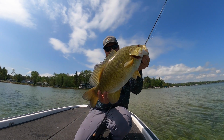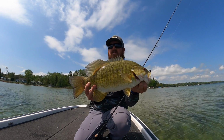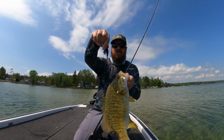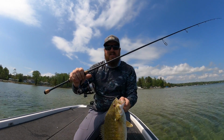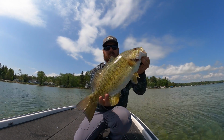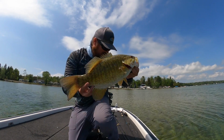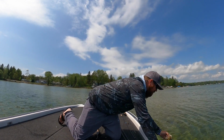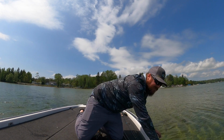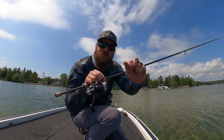Now we're talking. It just started blowing too hard out there where we were, so I tucked into this pocket. That's my third cast. Just fan casting a hair jig. That's that Megabass baby plugging rod. 5-pound fluoro. And a great big smallmouth. Thank you, girl. You can go. Amazing. So that's 5-pound fluoro.